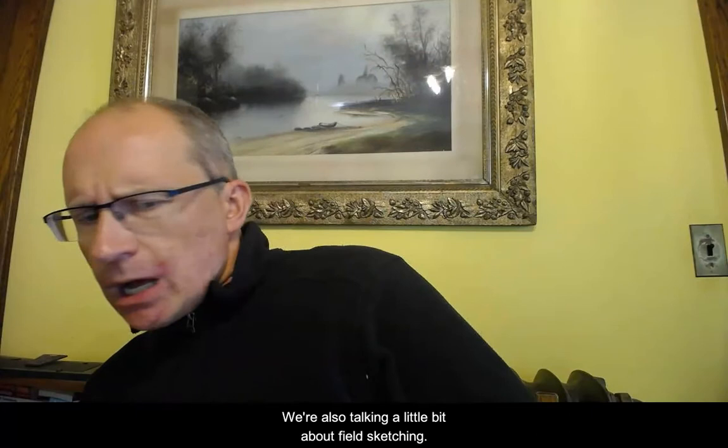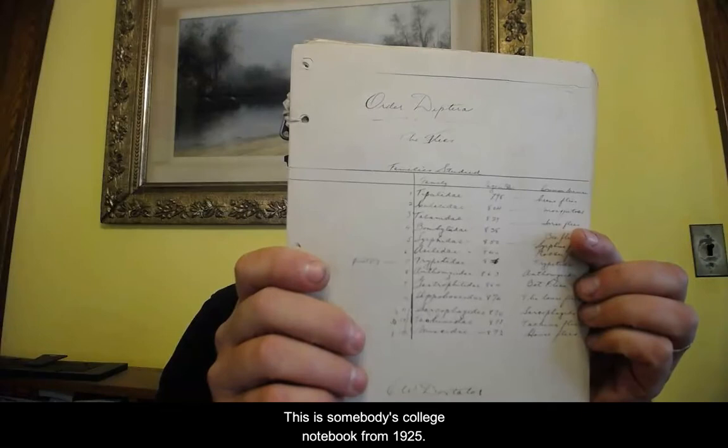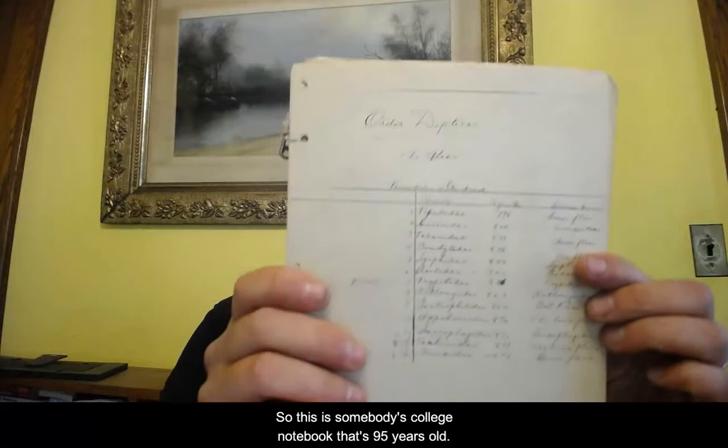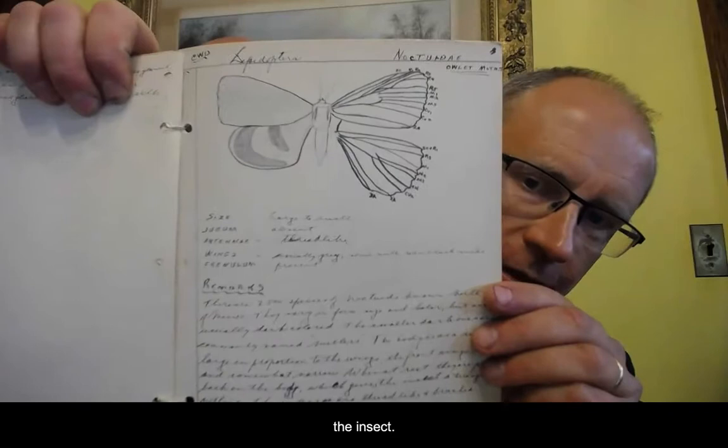We're also talking a little bit about field sketching. In other words, just drawing things kind of on the fly to represent important details. And what I have here is somebody's college notebook from 1925. So this is somebody's college notebook that's 95 years old. And this is a class about entomology, which is the study of insects. And in their class, what they had to do is they actually had to draw the insect.